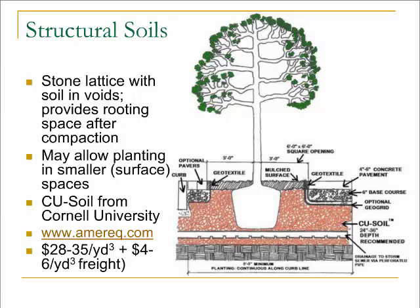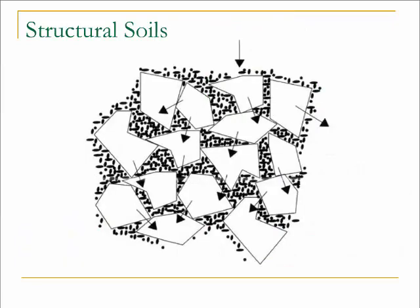And it's quite expensive, $28 to $35 a cubic yard as of a couple of years ago, plus considerable shipping. You have somebody local make it up for you under license. But the idea is sharp stone that when you compact it, the sharp angles bridge over gaps, and the gaps are filled with fine soil. Often, I think there's a sticker involved, like polyacrylamide, that actually helps hold the soil in at first. That's the idea of structural soil, to provide a little more rooting volume under pavement than you otherwise would have.